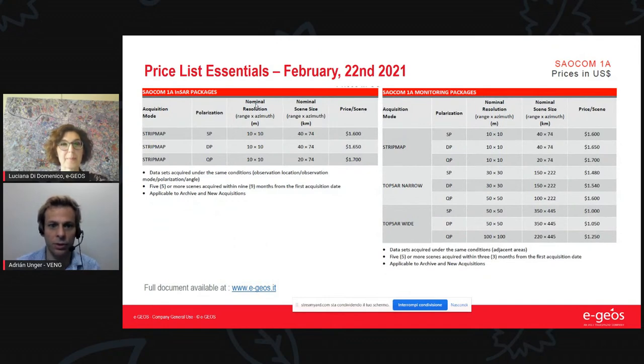And now for InSAR packages and monitoring packages, we also have some strong discounts in both configurations. And we also listed the conditions that you also may check in the bottom link. That's all for SAOCOM. Thanks, Luciana.